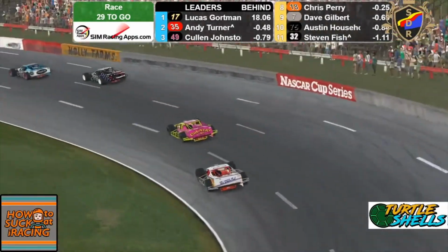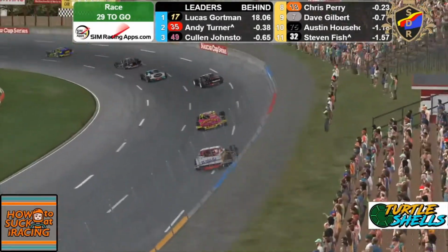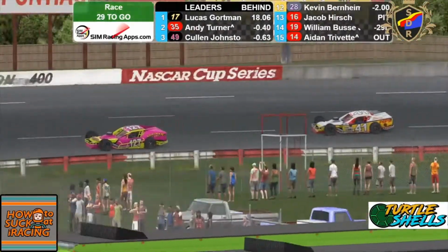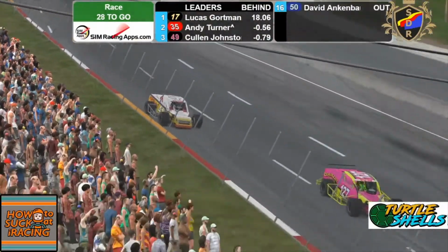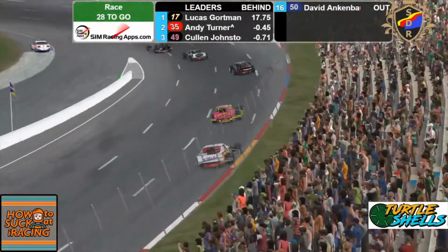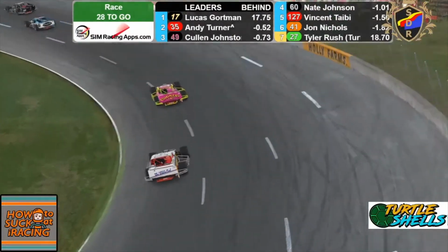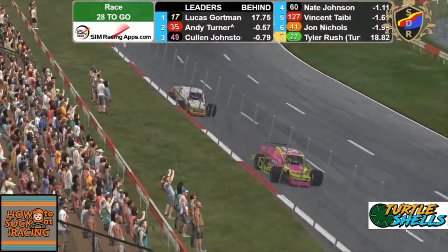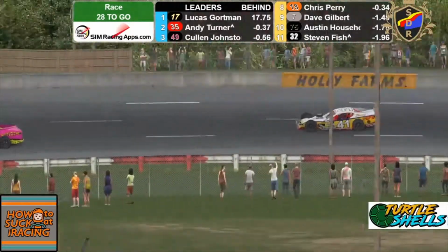We've got the 41 of John Nichols. He pitted on that last restart, so on that last yellow. So he's got some fresh tires on that thing with 29 laps to go. He's going to make something happen. John Nichols, definitely no stranger to running people down and winning a race from the back, so he will definitely give these guys a run for their money.